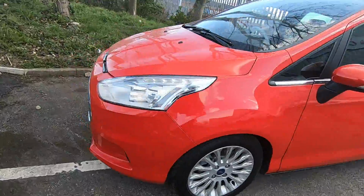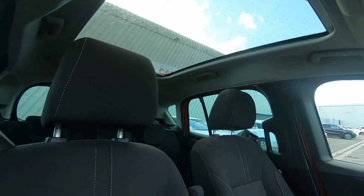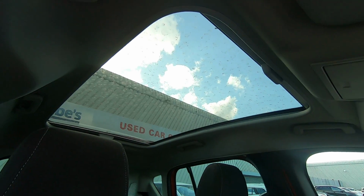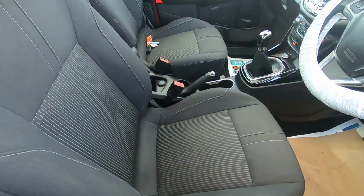Show you inside the cabin. Nice feature there with the full panoramic roof. Gives it a real feel of openness. You do have the driver's armrest as well, which is tucked away.